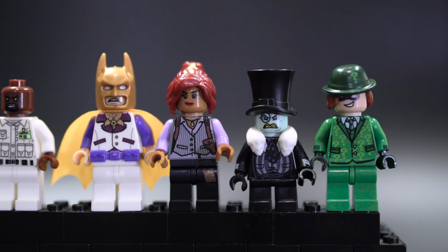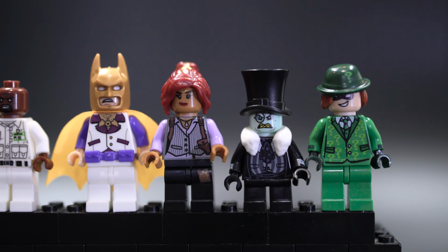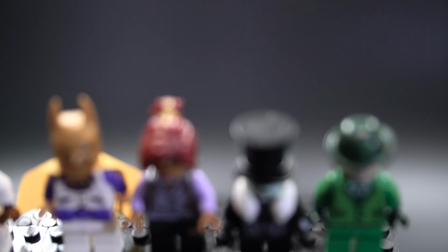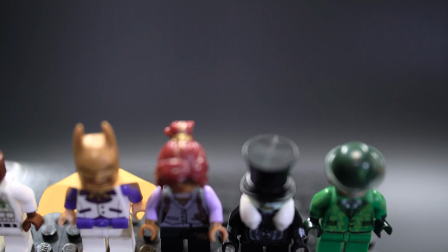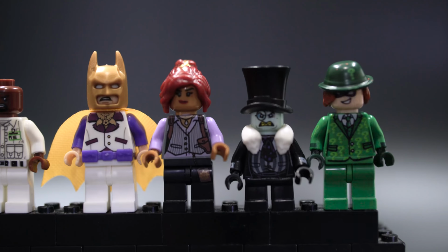In that set, the Penguin had missing details and a wrong colored head plastic, and the Barbara Gordon, while they gave her different color arms to accommodate a cloth jacket, the jacket is really crappy quality, and the torso print is also pretty poor. Yep, there is printed question mark detail on the Riddler's hat right there, as well as the gold painted on top of her hair, which is smudged a little bit. You can see it's got a little bit of runoff.